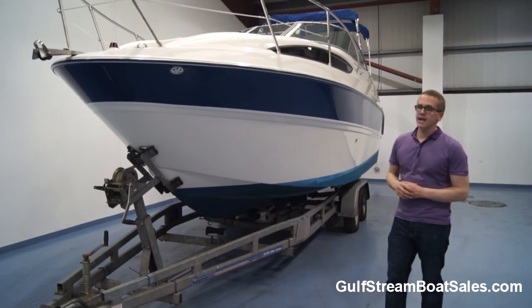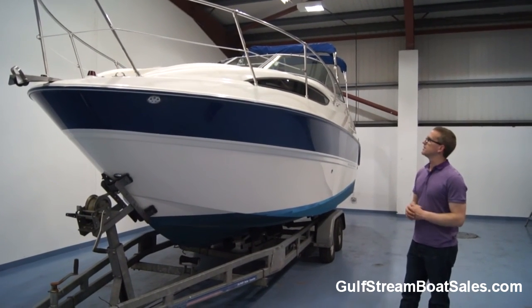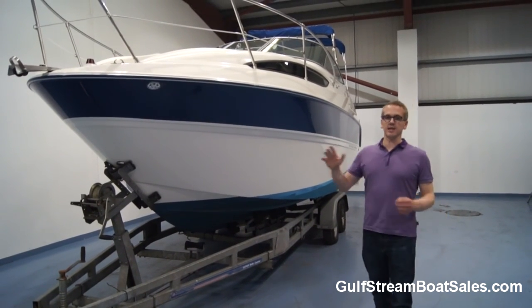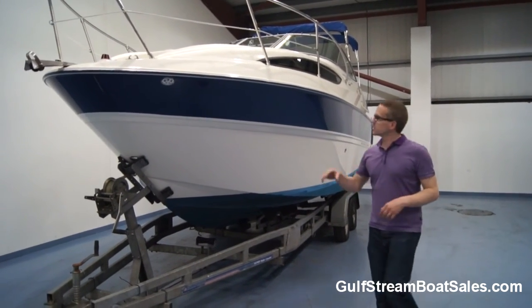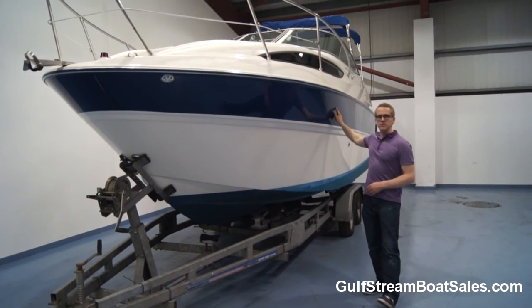In terms of the condition of the exterior, it has a few knocks and scrapes here and there, but generally speaking, it's in really good condition. This is exactly how the boat came into us. We've literally just given it a hand polish. We haven't mopped it, sanded it, anything at all. Normally we would do it because there are a few little light scuffs here in this colour band, and these would stand out.